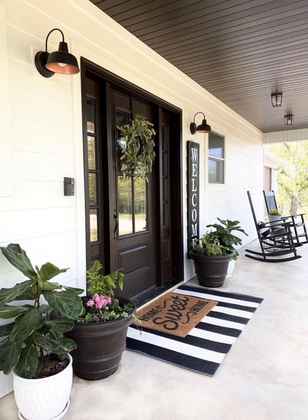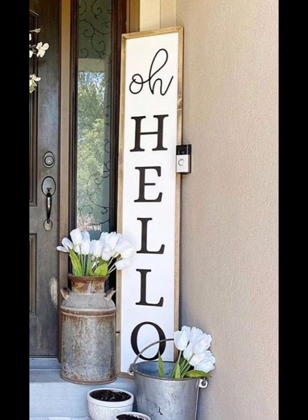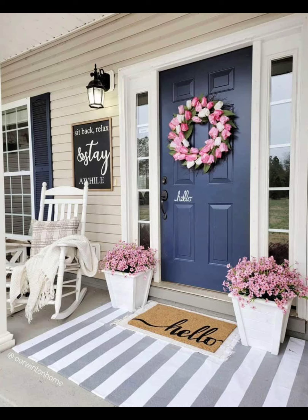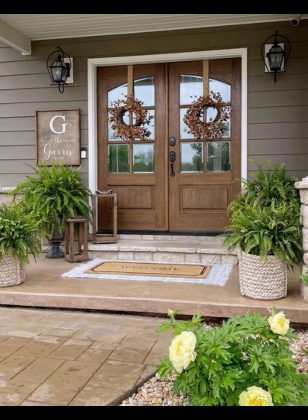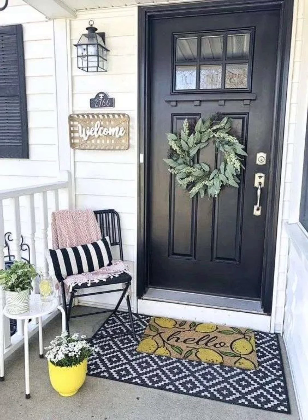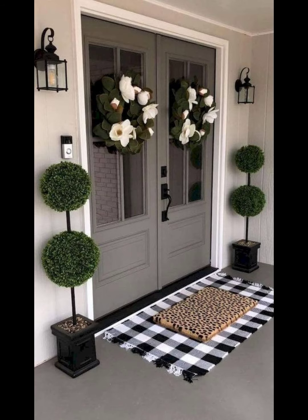Imagine having a couple of comfy chairs or a small bench with soft outdoor cushions. That is your new relaxation spot. Throw in a little side table for your coffee mug or a cute lantern to make it extra special. This spot is like your outdoor living room, perfect for enjoying the fresh air and just chilling out.